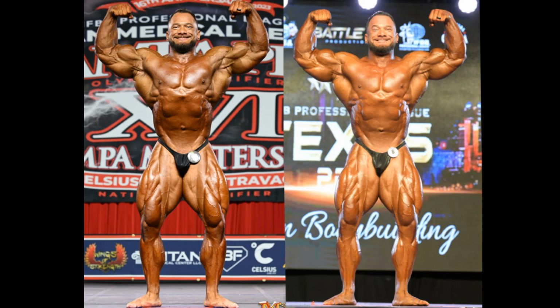Hunter Labrada at the 2023 Tampa Pro, and Hunter Labrada at the Texas Pro, also 2023. Just a couple of weeks in between these two versions. Let's see the differences, if any, that Hunter Labrada has made with these two versions.